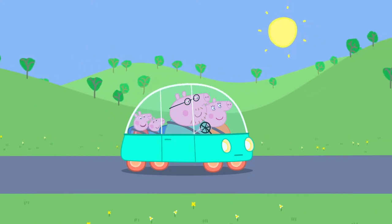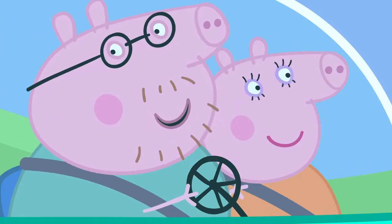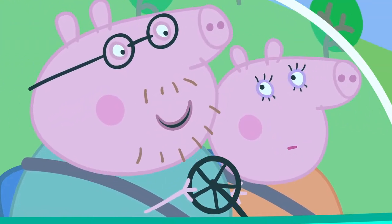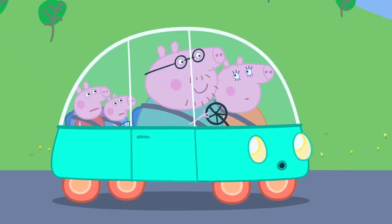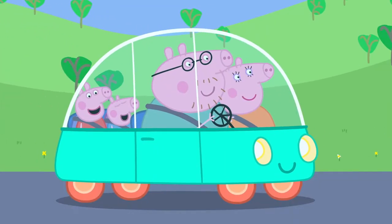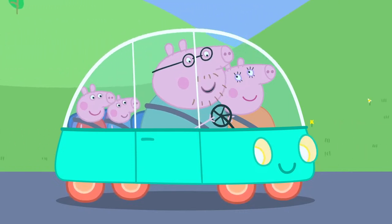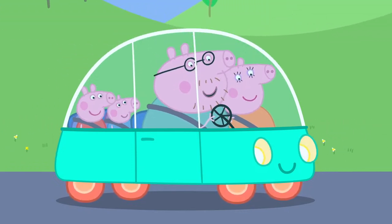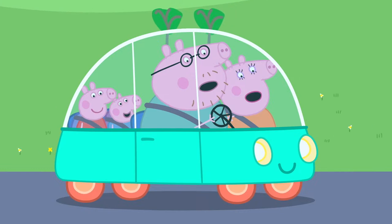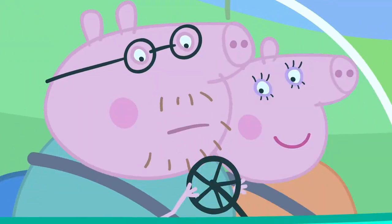Wow, this car is so quiet. Yes, electric cars are quiet until they start talking. What do you mean, talking? Ho, ho, it's time you met Roger. Hey, Roger. Hello, my name is Roger. Hello, Roger. Hello, Peppa. Roger is very clever. He always knows which way to go. And he can park all by himself. Wow! I can even drive by myself. Really? Sit back and relax, Daddy Pig. Let me drive. Okay, if you say so.